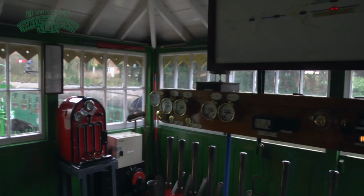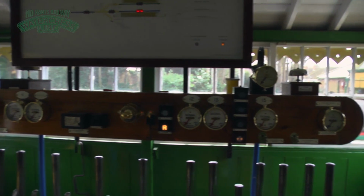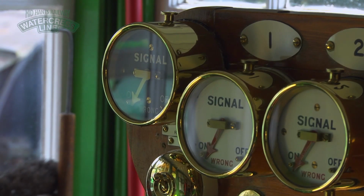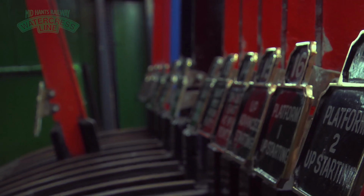When we started, we basically only had the one proper signal box, which is the one here at Alresford, which is the original. It goes right the way back to 1865. It's still the original box. But we had to have proper signalling, and so at Ropley they put in a little box at ground level, and that stayed in use in different places in Ropley, different positions, for about 20 years.